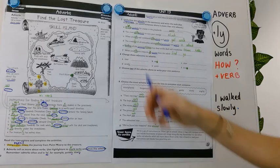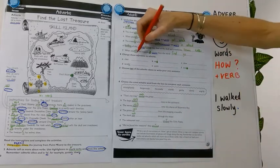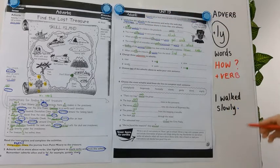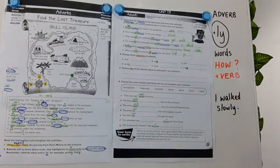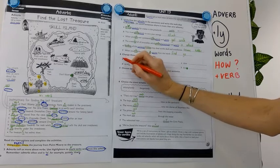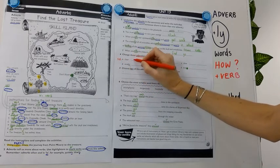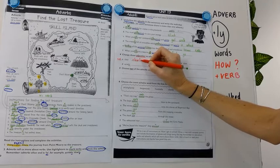All right, number 4. It's asking us to change these adjectives. We did that the other week, adjectives, adding description to a noun, to adverbs. So clear, if the air was clear, I could say a sentence like I saw clearly, or we can see clearly. We're explaining how we are seeing, the verb to see, clearly. So we rewrite it.